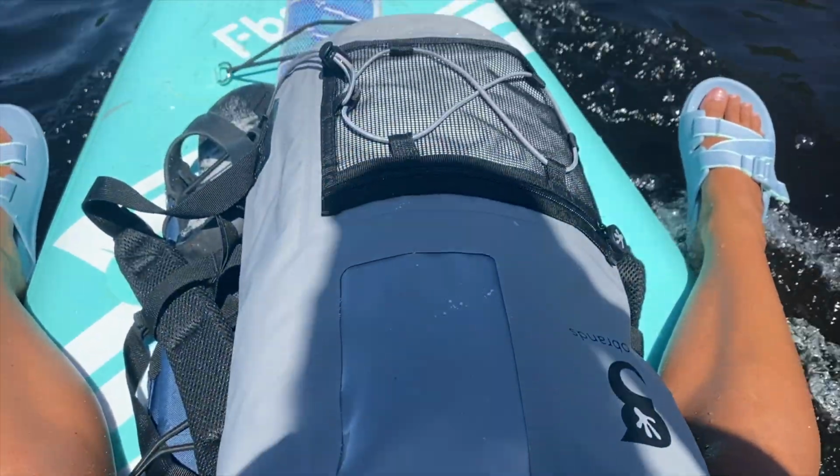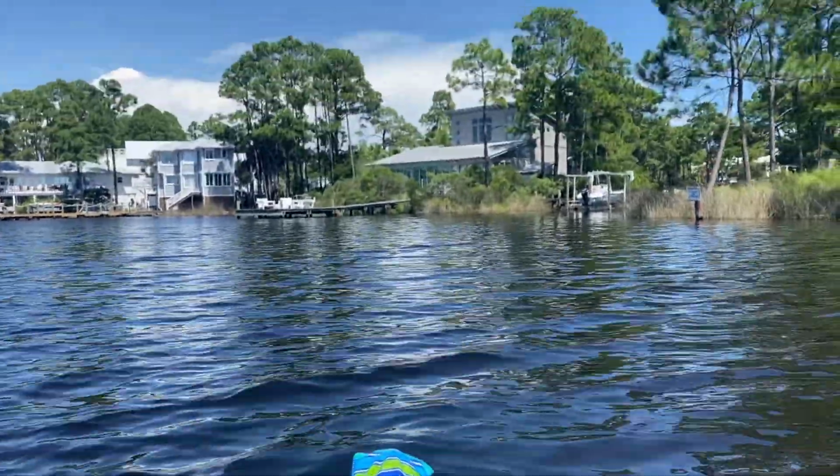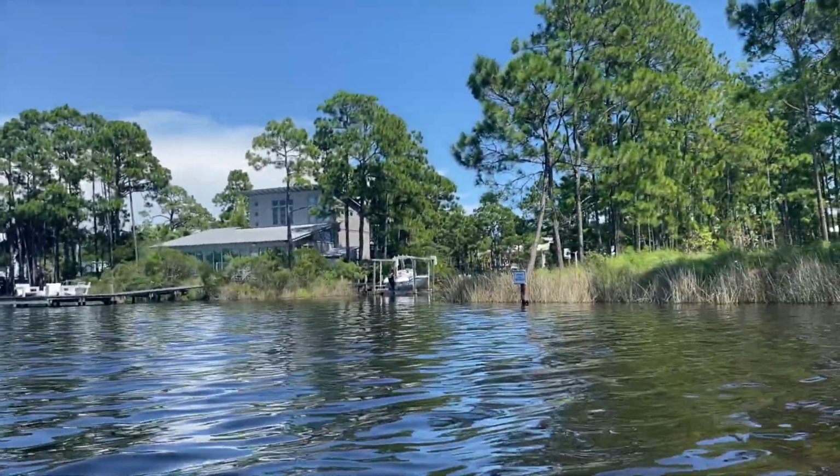But that's something that we want to do, is carry our stuff from the freshwater lakes here in the Panhandle to the Gulf. So it's easier obviously now that we have 2 paddleboards. So that's something to keep in mind, is definitely the width. How big do you want it to be? I figured out too, with the wider one, it's a little bit longer, a little bit wider.